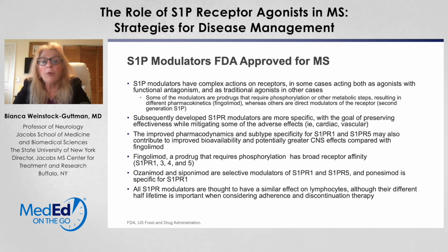Fingolimod, a prodrug that requires phosphorylation, has broad receptor affinity: S1P receptor 1, 3, 4, and 5. Ozanimod and siponimod are selective modulators of S1P receptors 1 and 5, and ponesimod is specific for S1P receptor 1. All S1P receptor modulators are thought to have a similar effect on lymphocytes, although their different half-life times are important when considering adherence and discontinuation of therapy.